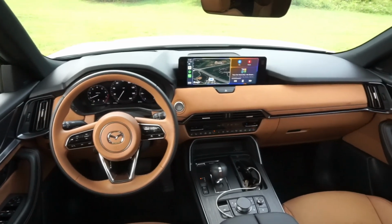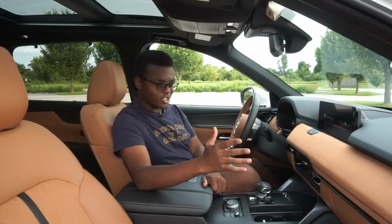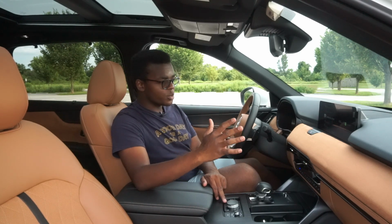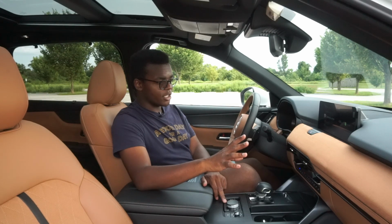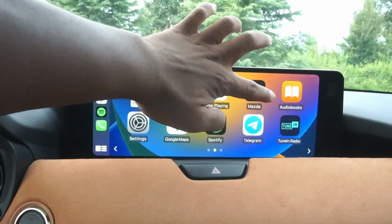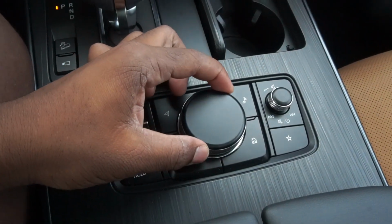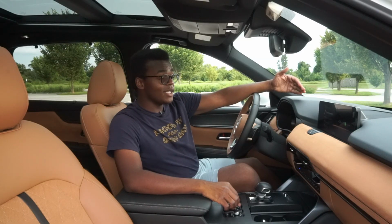As we move to the center, this one uses an all-new 12.3-inch partially touchscreen display, and I'll explain why it's partially touchscreen. It's only touchscreen in Apple CarPlay and Android Auto, but the normal Mazda infotainment system still relies on the old joystick, which, I mean, it works.